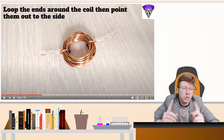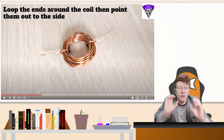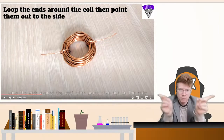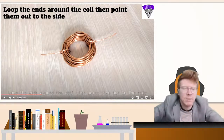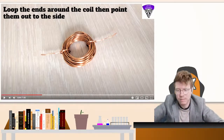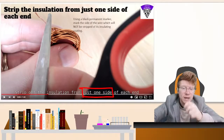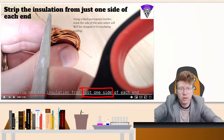And what you can do is with those loose ends of wire, wrap them round, and that will hold the coil in place. And when you've done that, you should have kind of two ends sticking out and a beautiful little coil like this. Now with parental supervision, you can take the insulation off the end of one side of each end. Notice it says one side.